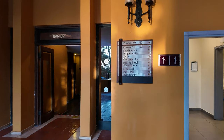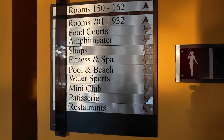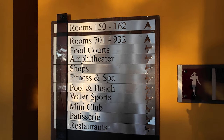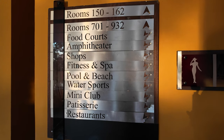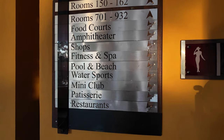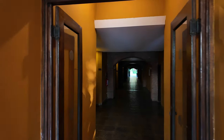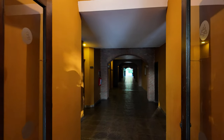So this is one of the lists that you'll see, giving you directions and a brief overview of where you need to go. The rooms over here go right up to 701-932. Again, it gives you directions on where you need to be, which level in terms of your food, your shops, your spa, your fitness. I did mention there's a spa and a gym here for those of you who feel like you want to still do that. And this is the corridor through to some of the standard rooms, which we'll take you along now.